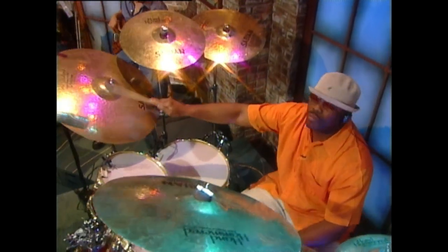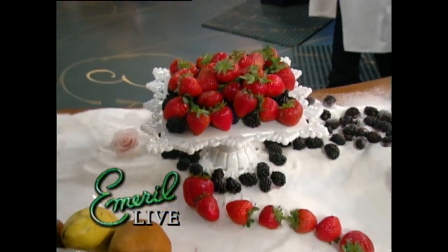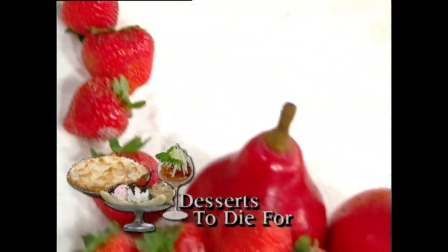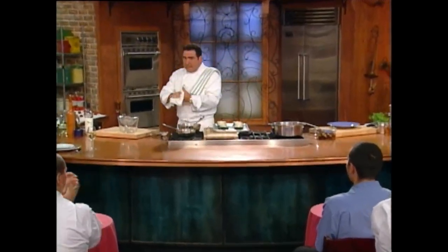Panna cotta, Vinsanto marinated figs when we come back. We're gonna rock out with Doc Gibbs. Stick around, Doc. Yes, indeed. Cliff Childs, Teddy on drums, and Dr. Gibbs.